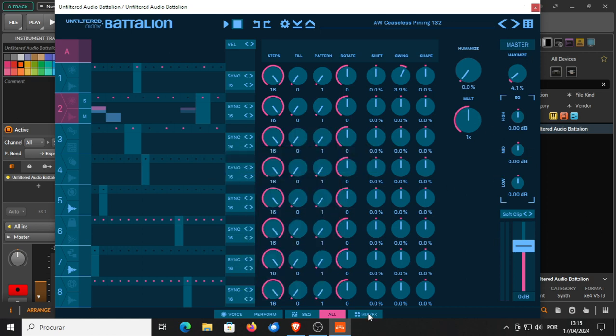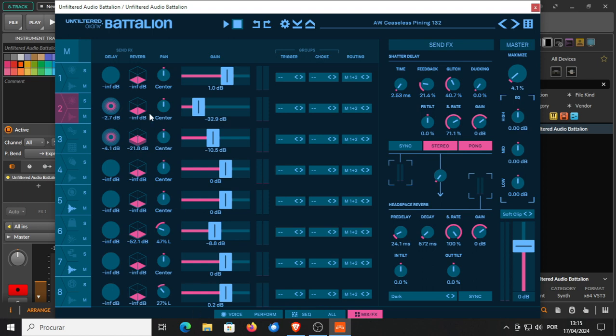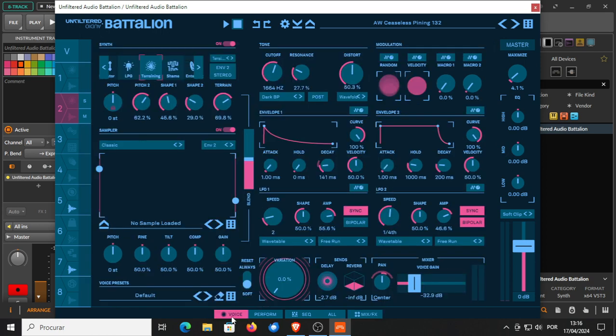Then still a master row, so you have mix FX. So we have a delay section, we have a reverb section, all in the vertical plane, and then pan. And then your gains, so your mixer is over here. Trigger, choke, routing, that's also all in the vertical plane. Send FX, we have time, feedback, glitch, ducking, feedback tilt, rotate, and gain. We have a headspace reverb, with a pre-delay, a decay, rate, gain, in tilt and out tilt. And then here also some presets still, a sync button, and that's then basically it.